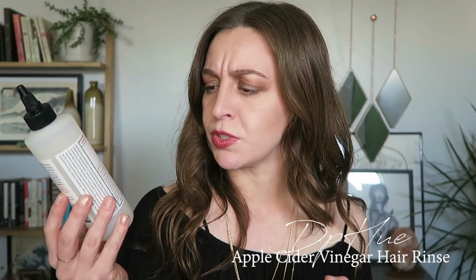So what am I gonna pick? I'll pick this guy right here. This is the ACV apple cider vinegar rinse. I had every intention of doing a blog post on this. I didn't do that. Well, I probably retrospectively did, but it was in a favorites video a little while back, and this is just a great shampoo, conditioner alternative, just a hair treatment to have in the mix.